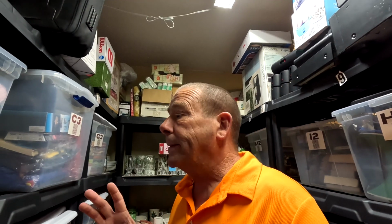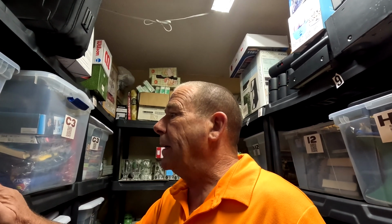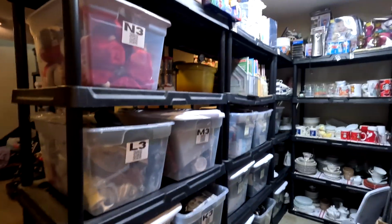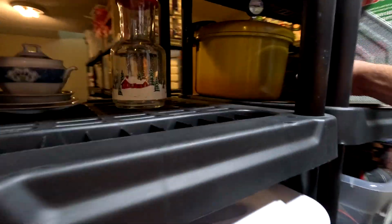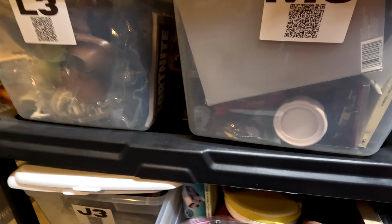Next item going out, this is a party light mixed lot of 21 Votive scented candles. Bought all of them for $2 at the local thrift store. This is going to be in K3. So, should be right in here. Yep, here they are right here.